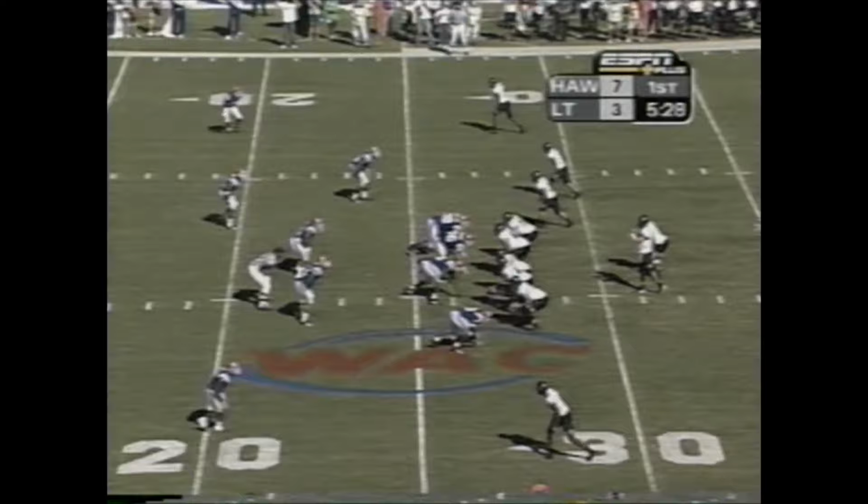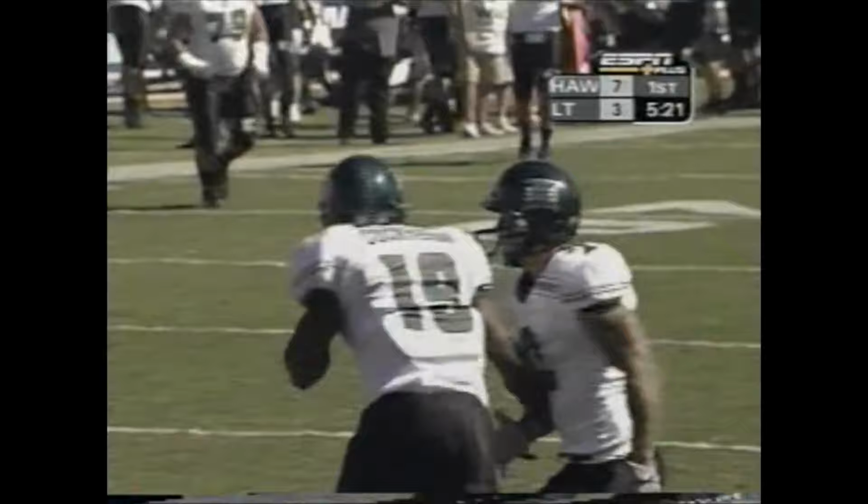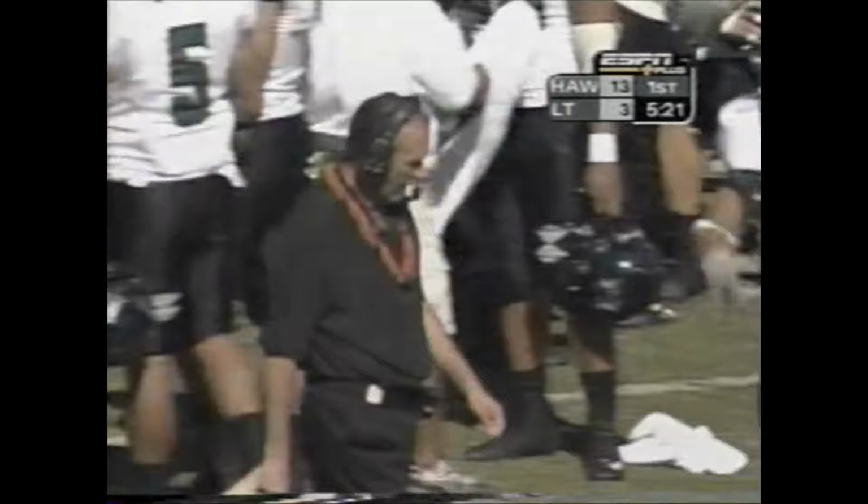Chang looks inside again and has an open receiver. Touchdown, Hawaii. Jeremiah Cochran is tearing the right side up. That's good for 22 yards after he had a gain of 41 on a previous play. Kevin Brown was the one assaulted.